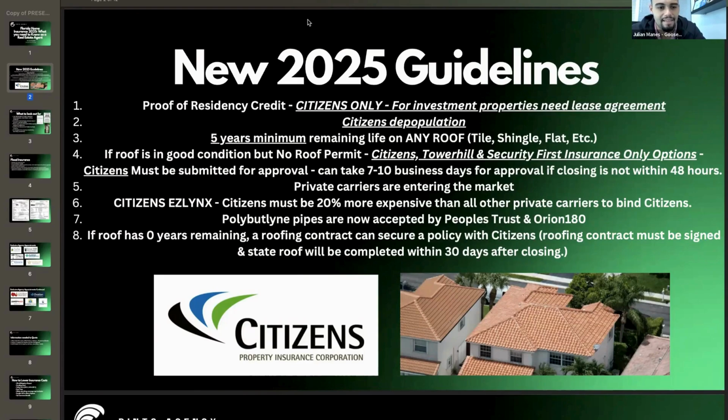And what's also new this year is Citizens Easy Links. It's kind of like a quoting portal that they made for agents. What they're doing is really trying to limit their business. In order to bind with Citizens, the private insurance companies need to be about 20% more expensive than Citizens in order to be able to bind a Citizens policy. So they're trying to limit their business. Other private insurance companies have been coming into the market, so that's been the caveat to that, and a really good direction that we're going in. In this presentation, I'm going to show a couple of new companies that are coming out that have really been making a difference in the market.